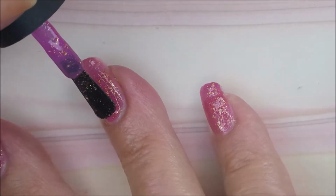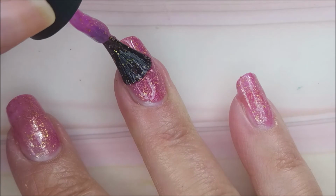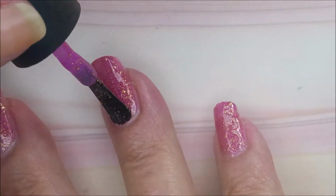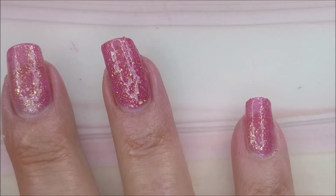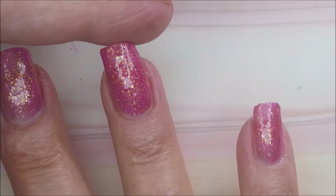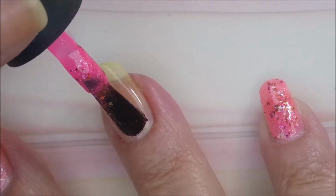All right, here we go with our second coat of Let the Good Vibes Flow, and I am in love with this one. It's just so squishy. And it's got that extra going on. Love it. And here is a swatch photo with some top coat and nail art.